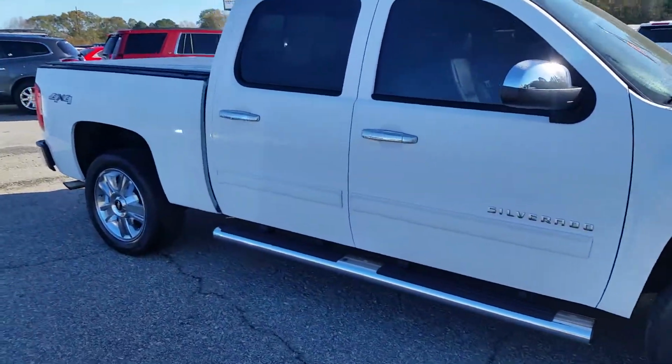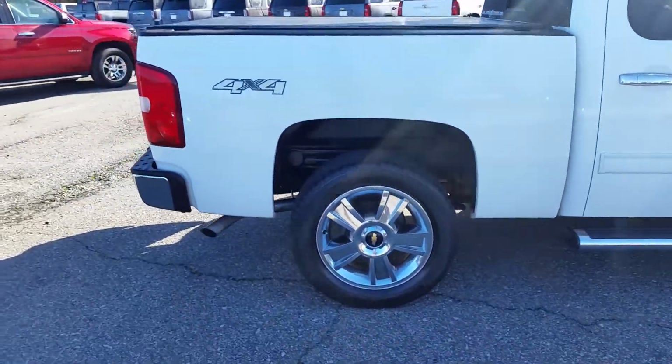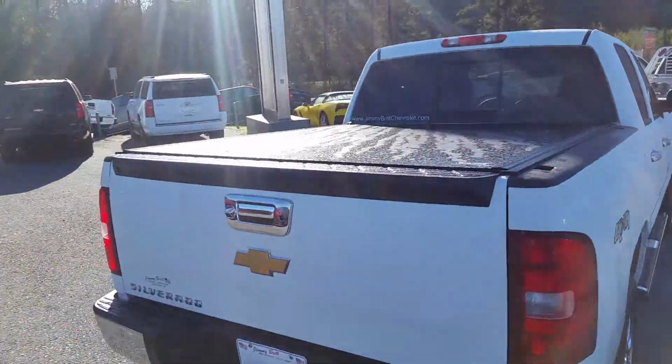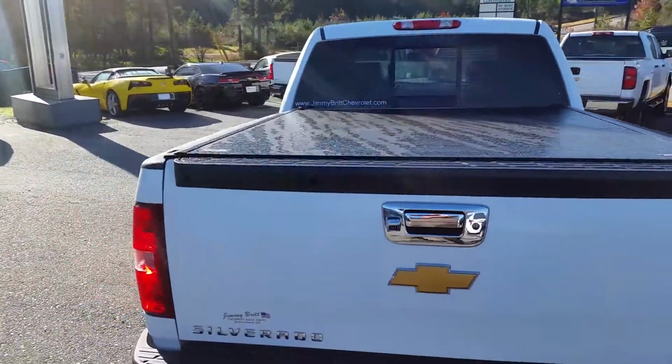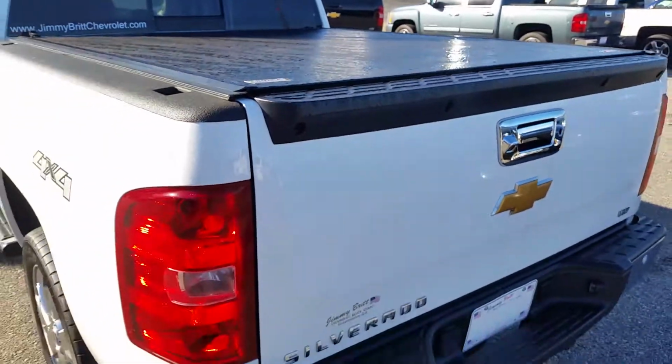There's your running boards on there, your nice wheels. Those are the 20s. It's got you a nice bed cover on there as well. It's got the hard plastic.